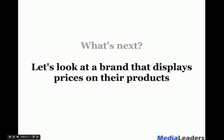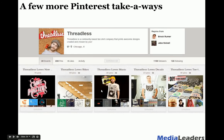Let's move on to another brand that displays prices on their products. I want to give you tactical tips. Okay, Threadless is a community-based t-shirt company that prints awesome designs created and chosen by you. Notice the clear square version of their logo, easy to read. Chicago, Illinois, 1,199 followers, good for them.